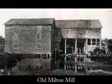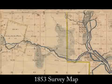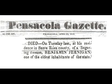I knew from historical accounts that had been written in the family that Benjamin Jernigan had his sawmill here in Milton. After doing some research and studying and looking at Dr. Brian Rucker's book on Blackwater and Yellow Pine, a dissertation he did, he showed the exact location of the mill. Then doing further research, I found Pensacola Gazettes, U.S. Marshal sales, and land patents, and we determined this was the mill site. When I came down here and saw the timber sticking out, I realized that it was part of this historic antebellum mill that was probably 175 or more years old.